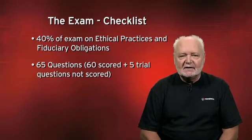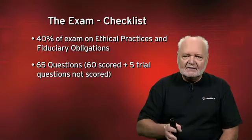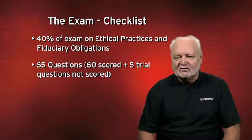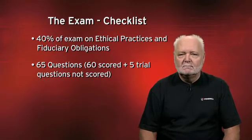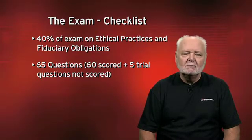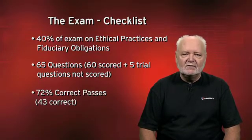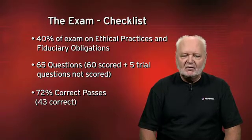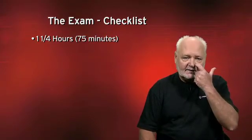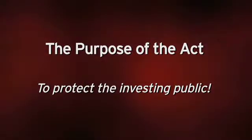Now, this exam is 65 questions long. 60 questions will be scored, and there are 5 trial questions. Those trial questions will not be scored. If you get them right, they don't help you. If you get them wrong, they do not hurt you. You will not know what those 5 questions are. Now, you've got to score 72% correct to pass. That's 43 of the 60 questions that will be scored you must get right. This exam is 1¼ hours long. That's 75 minutes.